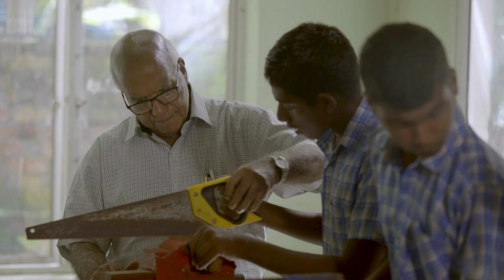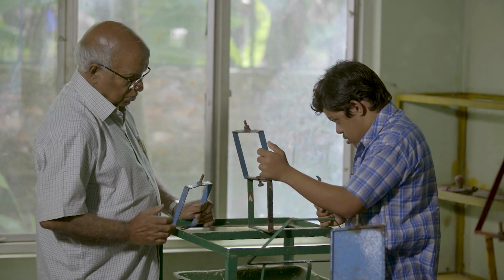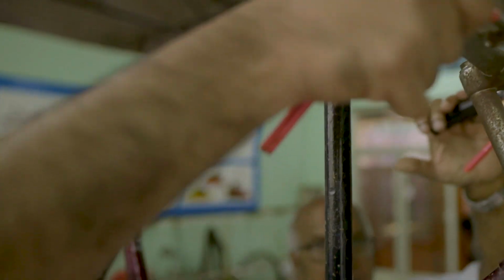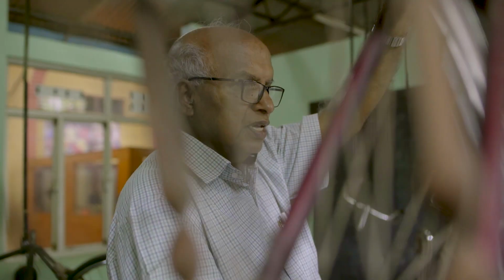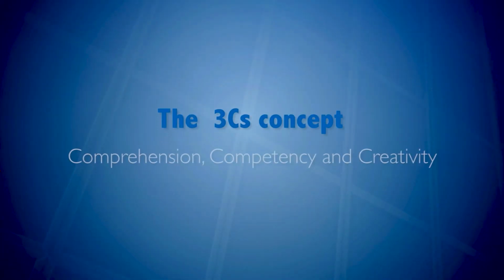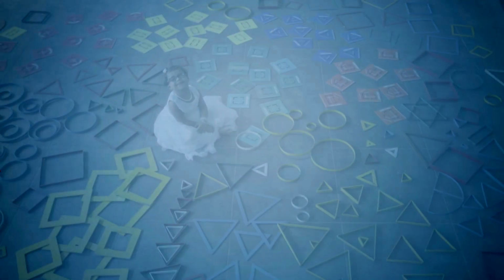After post-graduation from the University of Deakin, US, Father Felix dedicated his life to the research and development of a unique technique, which he calls the 3 C's concept: comprehension, competency, and creativity.